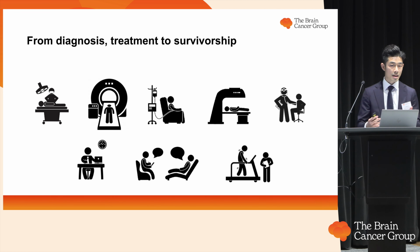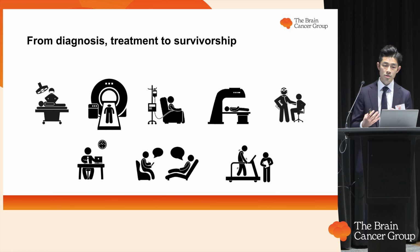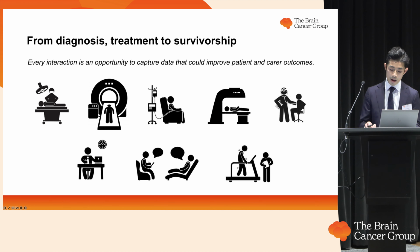So before I talk about the database itself, let's take a step back and look at the patient journey. Most people diagnosed with a brain cancer will go through a couple of stages. Can I get the laser? Great. Often we'll have surgery, we'll have some imaging, and then have some radiation therapy or chemotherapy or both. And then people often will have lots of follow-up appointments. After that, we enter into the survivorship area where some people may go back to work and some people may need access to psychosocial support services or even rehabilitation services. And we see that every interaction is an opportunity to capture data that could improve patient and carer outcomes.